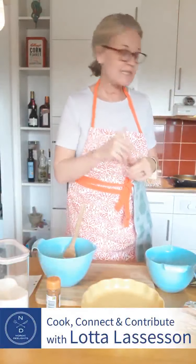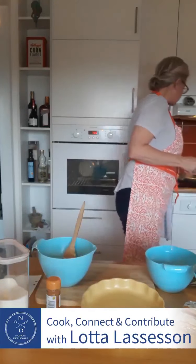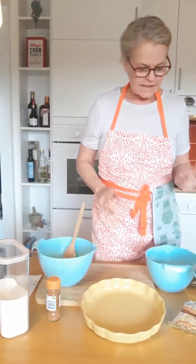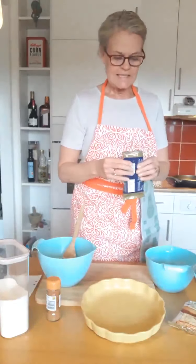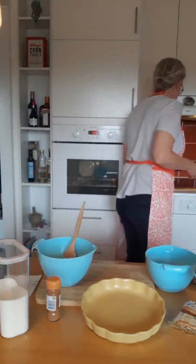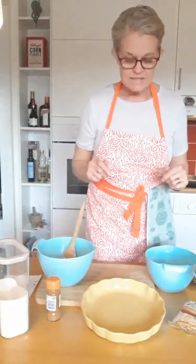Alrighty, so we are back and I just decided last minute to do a little twist to this classic recipe of my mom. I'm toasting some almond flakes that we're gonna put on top before it goes into the oven, and I'm also gonna add some almond paste to it before it goes into the oven. I think that could be a really nice addition, my own little twist to it.